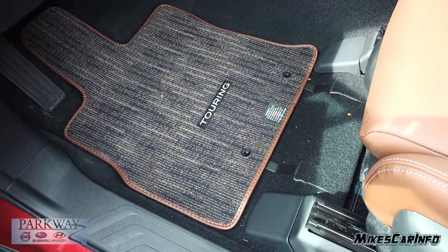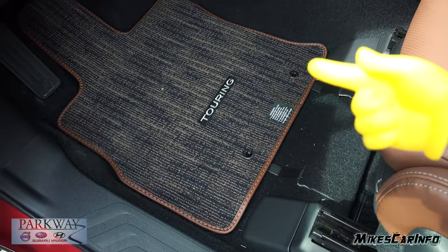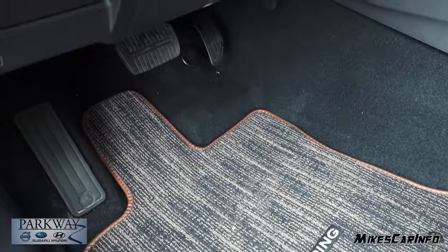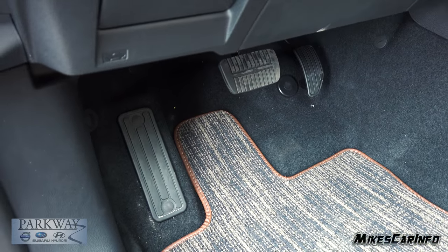Here's the floorboard in front of the driver's seat. You notice the floor mat hooks in place on these little posts right here. So your accelerator and brake pedal. Footrest there on the left side.